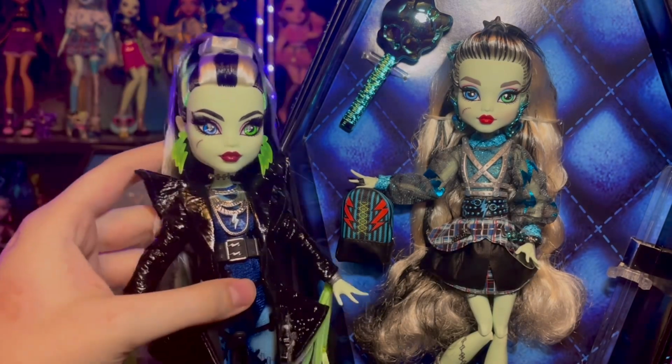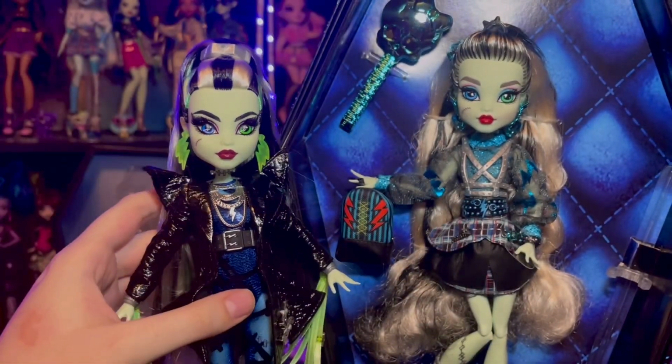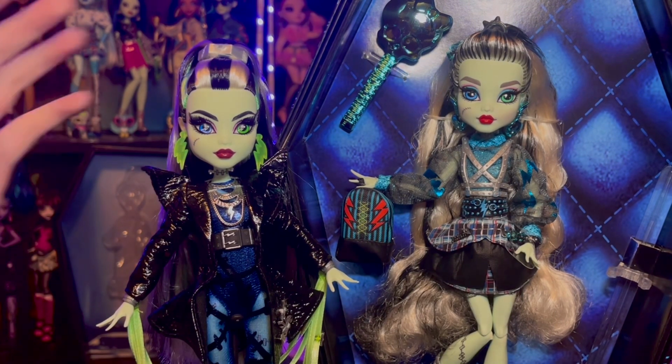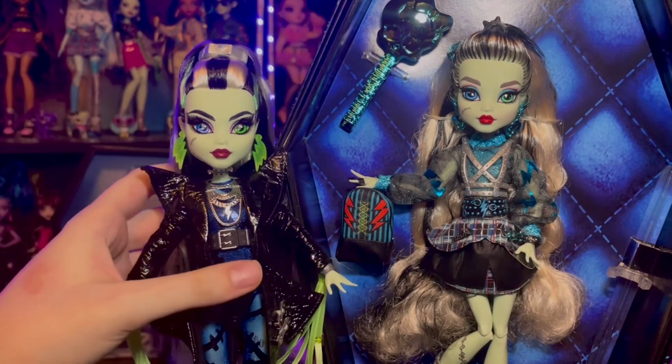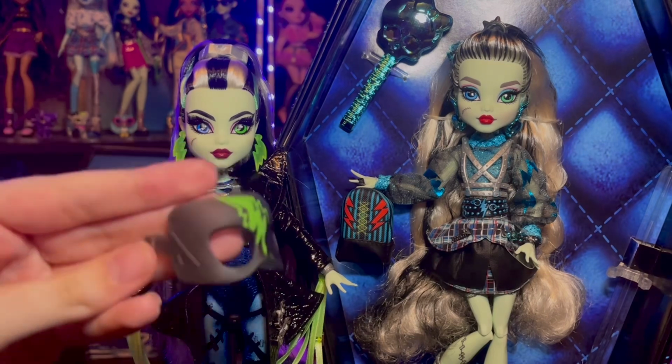I will be honest, I am actually glad that I took this doll out of the box because I think Frankie looks way better without that mask on. And I didn't really like how the hair was posed to the side in the box and the emptiness that the box was giving. It just wasn't something I was vibing with.